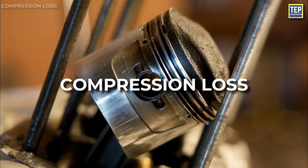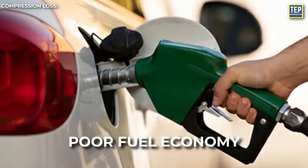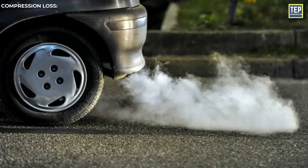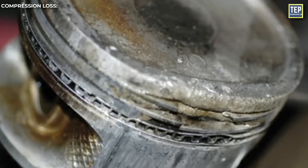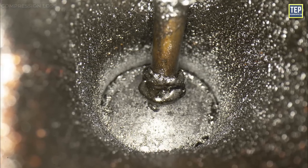Compression loss. Reduced compression due to worn or damaged piston rings can lead to a loss of engine power, poor fuel economy, and misfires. You may also notice increased exhaust smoke, especially during startup. Compression loss is often due to ring wear, deformation, or improper installation. Cylinder wall damage or excessive carbon buildup can also contribute to this issue.